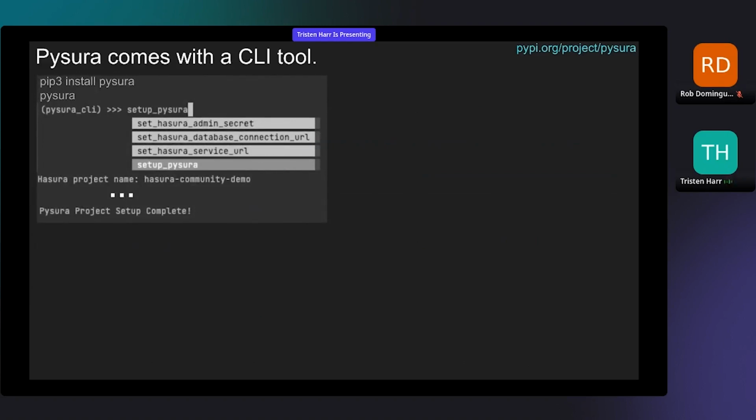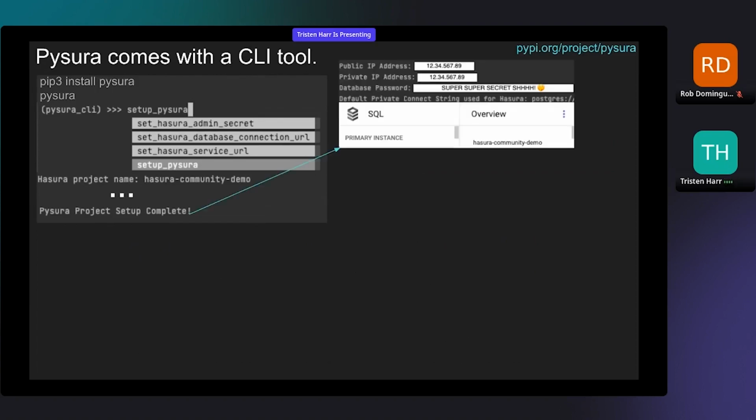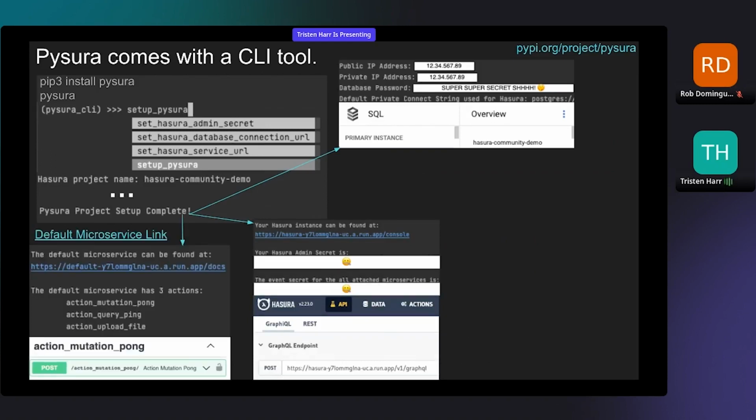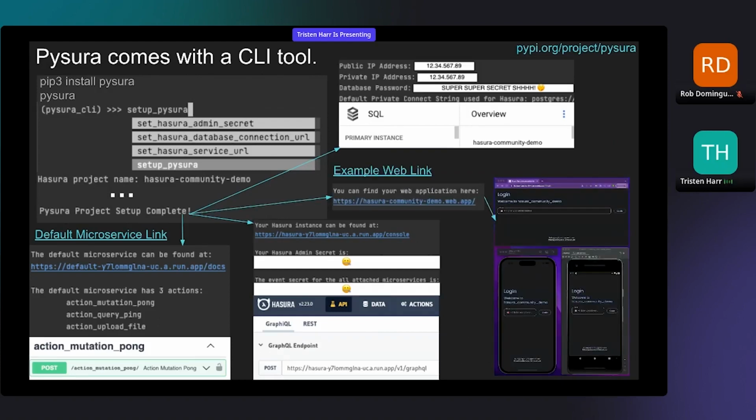When starting a new project, you'll need to run setup Pysura. First, the installer will help you provision a database and set up default tables for users and file management. Next, the installer will help you deploy a Hasura instance inside your own virtual private cloud, which it will set up for you. After that, the installer will deploy a default microservice with events that handle things like when a user deletes their account or has their role changed. Finally, the installer will build and deploy a template Flutter project. The second the installer is done, you'll be able to say you built an iOS app, Android app, and website. Congrats, you aren't just full stack, you're full platform.